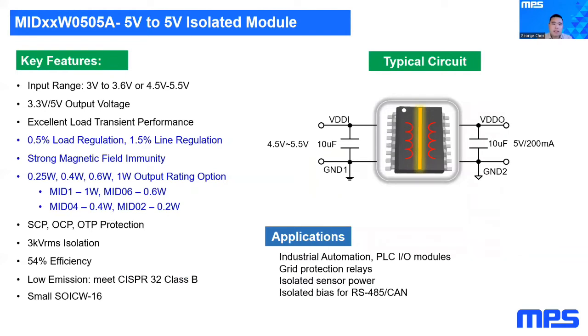Here, let's take a look at the MID XXW0505A 5-volt to 5-volt isolated power module family. The greatest feature of this device is that it comes with an integrated transformer. This product has variants for either a 3.3 volt input or a 5-volt input and provides a tiny isolated 3.3 volt or 5-volt output rail that can be used for powering digital isolators, RS-485, CAN, or for industrial automation applications as well. This device comes in a small SOIC 16 widebody chip scale package and can meet isolation requirements up to 3 kilovolts while maintaining 0.5% load regulation and 1.5% line regulation.